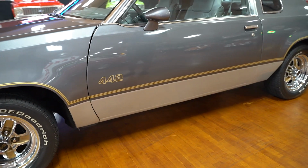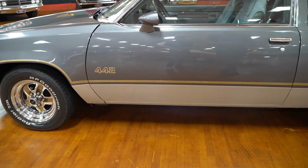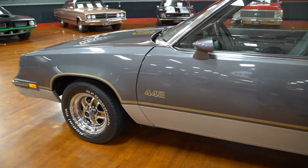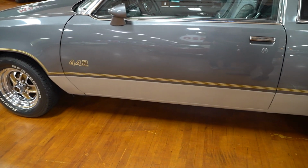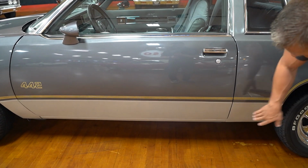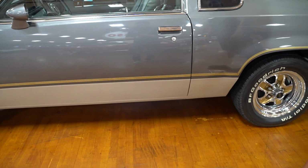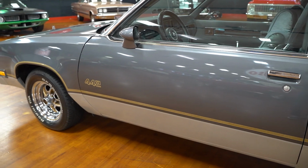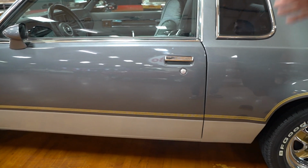On these, Monte Carlos and these Oldsmobile 442s, the doors are extremely long and they're extremely heavy. But this body fitment on this car is real nice. Check out the front gaps of the door to the driver's side front fender, and then of course the rear gap here, uniform all the way down, and then fits nice and tight to the lower rocker and to the rear quarter. Pinstriping on the door is in fantastic condition. Paint quality on the door, both high and low, is in great shape. No blisters, cracks, nothing.